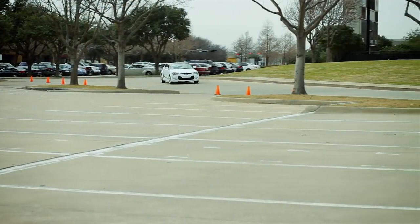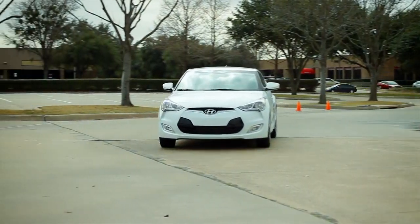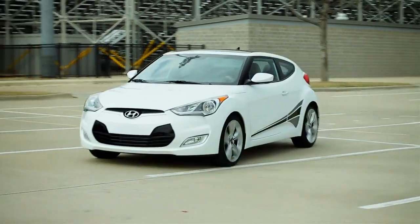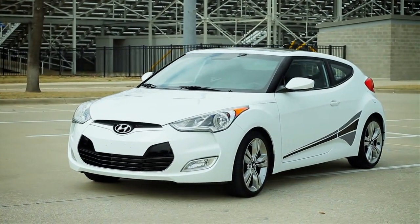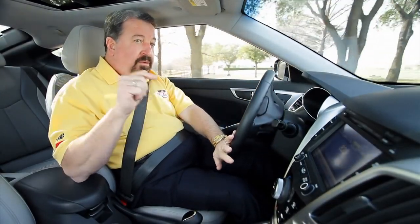I wish it had a little less road noise, but for $22,000 with everything you get with this car, I'm not complaining. It's been fun to drive this new crop of small, fuel-efficient, fun cars that's coming out. And I gotta tell you, Hyundai has one of the best with the Veloster.